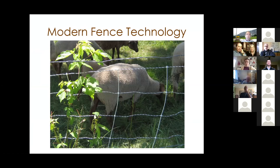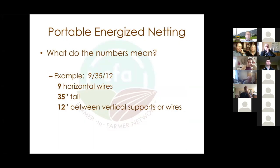Most people with small ruminants, e-fences are probably the choice. Wonderful technology. It's been around for around 20, 25 years now. There's lots of options out there on what you get. Some people have made multi-strand single wire work, two or three wires. I don't know that we have time to get into that today. I just want to cover some key things about fencing.